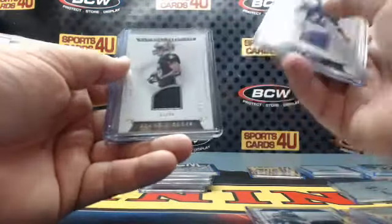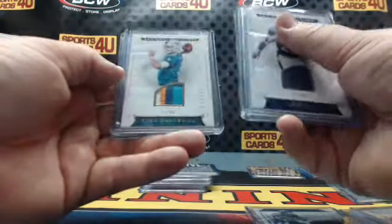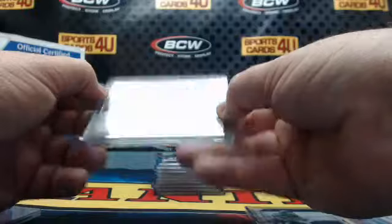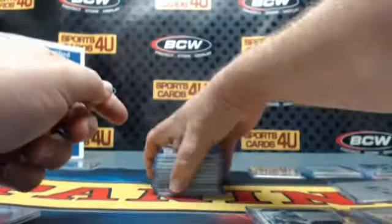Century Materials, Jersey. To 99, Ed Reed, Ravens. Saints, Brandon Cooks. Four color patch to 49. Dolphins, Ryan Tannehill. Four color patch to 25. Chargers, Phil Rivers. Quad jersey to 99. Ravens, Rashad Perryman. Chris Moore, Buck Allen, and Kenneth Dixon.